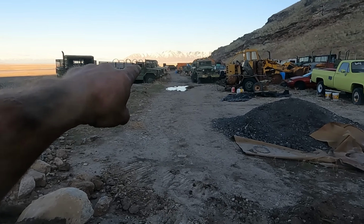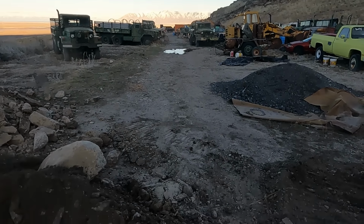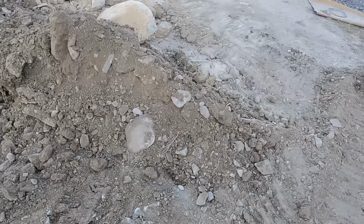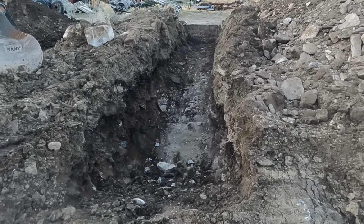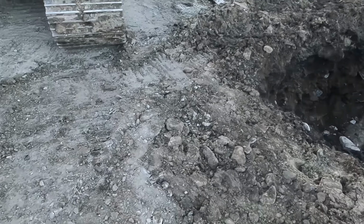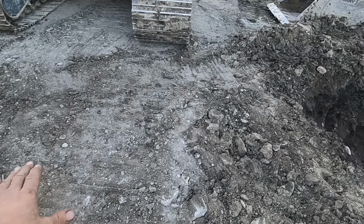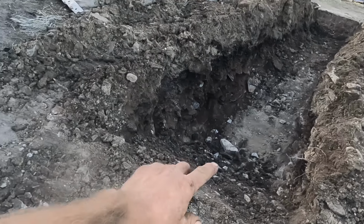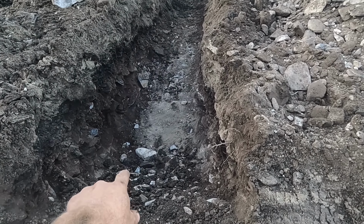Now, unfortunately, all the way down there is approximately 88 inches lower than where I'm currently standing. So I have dug a trench here to do some measurements. I need to go down 88 inches. So I've been digging down, and right there, about 84 inches. I need 4 more inches.